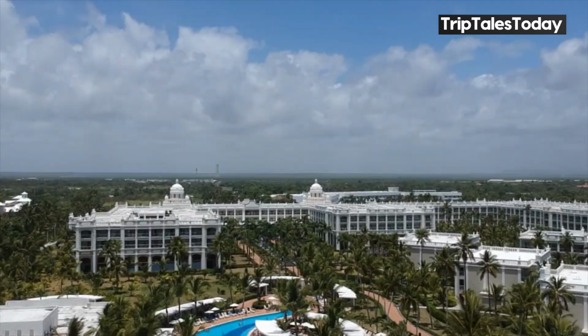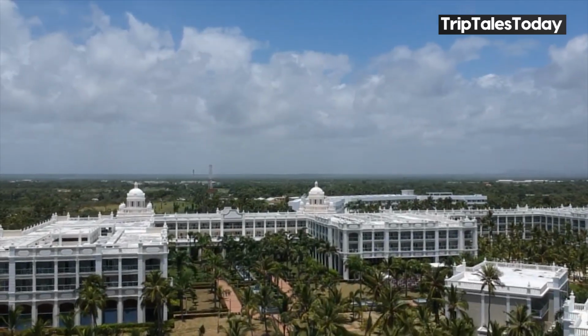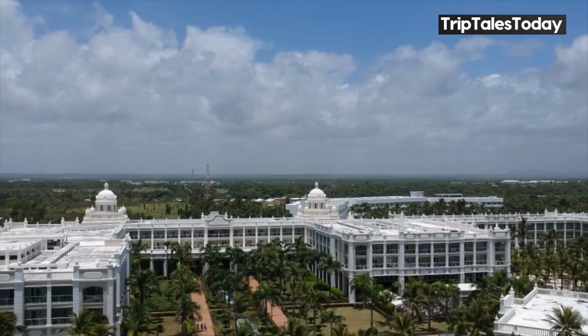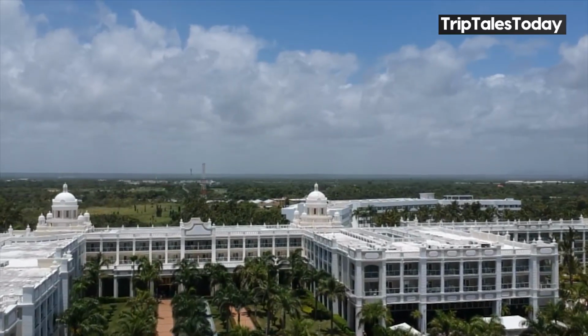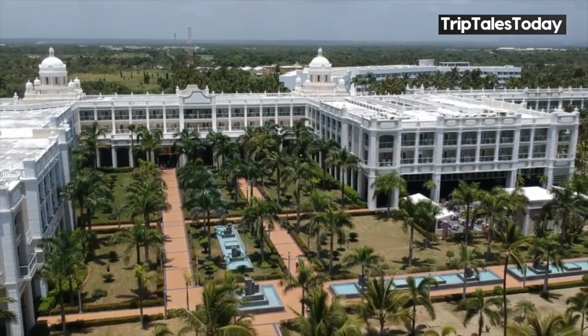The exact star rating for Hotel Riu Bambu shows some inconsistency across booking platforms. Most aggregator sites listed it as 5 stars, though at least one source noted 3 stars. Star ratings in the Caribbean can be subjective and vary by the classification system used, so it's more useful to focus on what the hotel actually offers rather than the number of stars on the door.